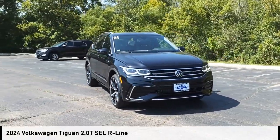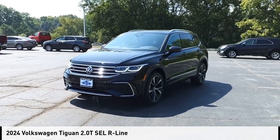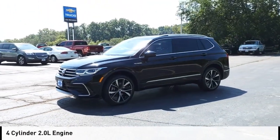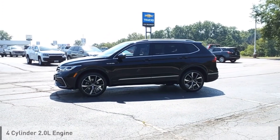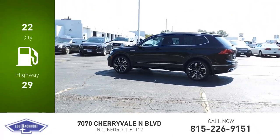Make a great choice today with the 2024 Tiguan. This vehicle is powered by an all-wheel drive, 4-cylinder, 2.0-liter engine. Great fuel efficiency saves you money by requiring fewer trips to the gas station.